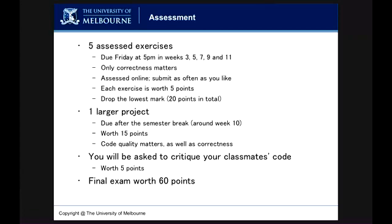But at the same time, if you've got full marks for 4 of your assessments, you can relax at least. You don't have to panic. You know that you've done well in that particular assessed exercise. So we drop one of them, which essentially means you'll have 20 marks in total for your 5 assessed exercises. Then you have one larger project. It's going to be around week 10, but it could be a little earlier or later, depending on the holidays and how it falls. That's worth 15 marks. It's a big project that you'll be working on individually. I'll go into that in a minute. Anyone who was with me last semester on Python will understand where I'm coming from when I mention that.